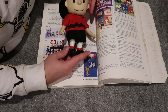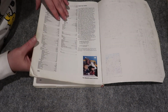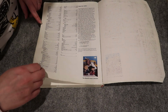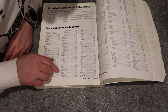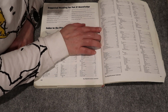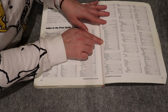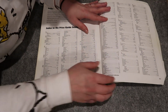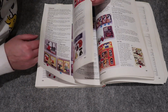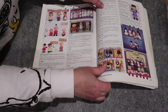Now, if I wanted to look up an item like, say, this Charlie Brown pocket doll, I'd first start in the index, and I might be able to look up pocket dolls directly, but I can probably go to dolls. Oh, they're sort of listed out by what type of doll they are. So I'd go down to pocket dolls, 263. A couple more pages. Here we go, 263. And here are all the pocket dolls.